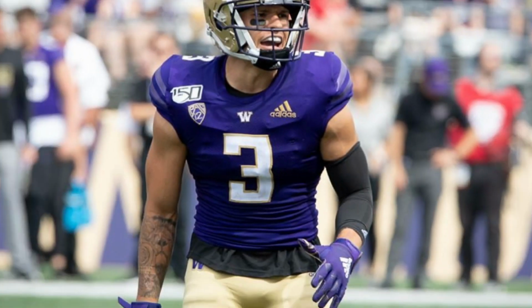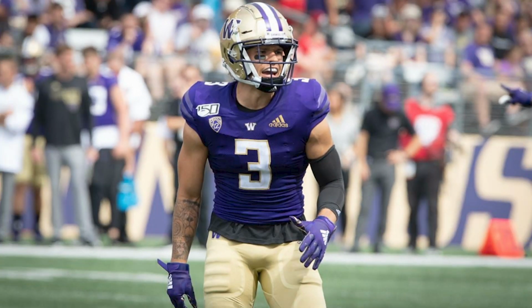Next up, Elijah Molden from Washington. To me, he's a round 2 or early round 3 guy. 5'10", 191. Size may be an issue. Similar to Asante Samuel Jr., a little bit of a smaller corner. He has great athleticism, is really, really good against the run, a good tackler, and he projects more as a slot corner. So this isn't someone you're going to take and put on the outside or try to develop to be an outside corner. This is someone who could be an inside or a slot corner.